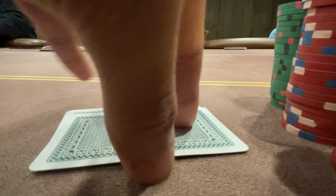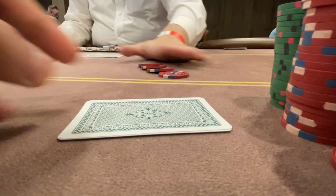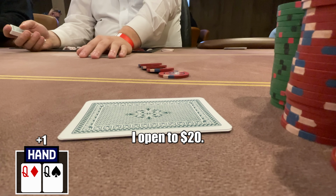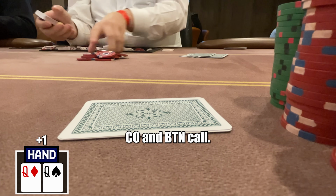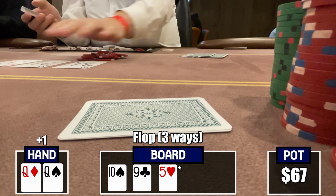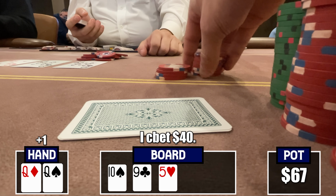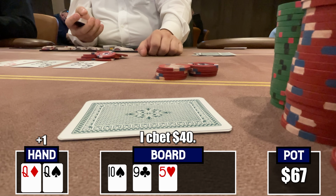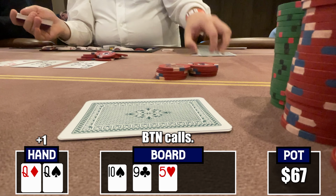One of the first hands here at 2-5, pocket queens in plus one. Good hand to raise it up here, so I'm going to open to $20. We get the cutoff and button to make the call. Let's go to a flop, which comes 10-9-6 rainbow. All things considered, it's an okay flop for us, but definitely one we'll c-bet. I size to $40. We get one caller in the button who has a fairly short stack, so we're going to go to a turn hoping to commit stacks here.